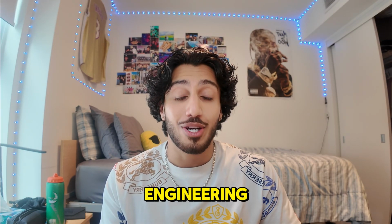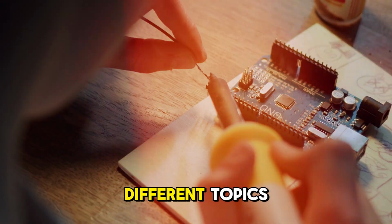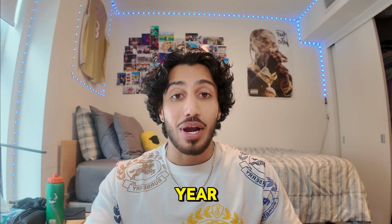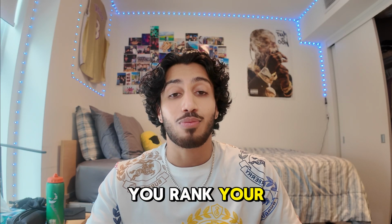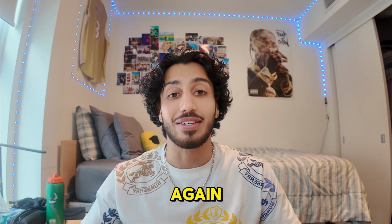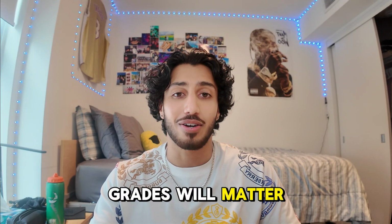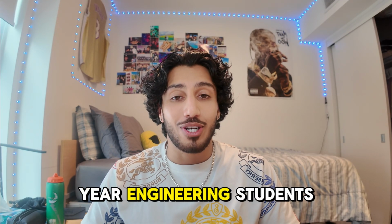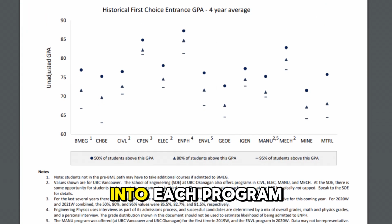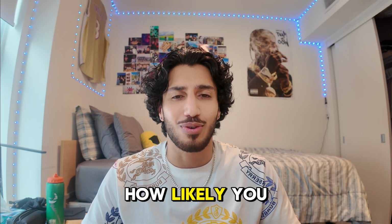For example, in engineering, your first year is common where you take a variety of subjects that explore different topics that are found in different types of engineering. Then, at the end of first year, based off your preferences, you rank your program choices for second year and essentially apply again. That's why if you're trying to go for a competitive program, your first year grades will matter. Every year they provide first year engineering students with a document listing the approximate averages to get into each program. And based off these averages, you can gauge how likely you are to get in.